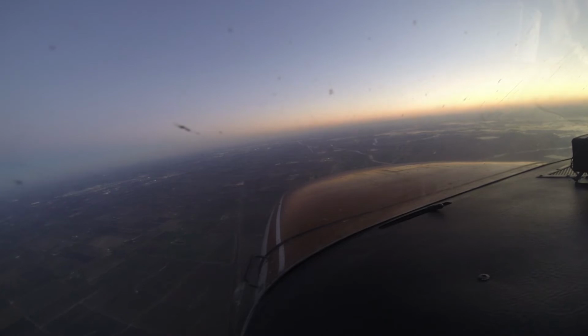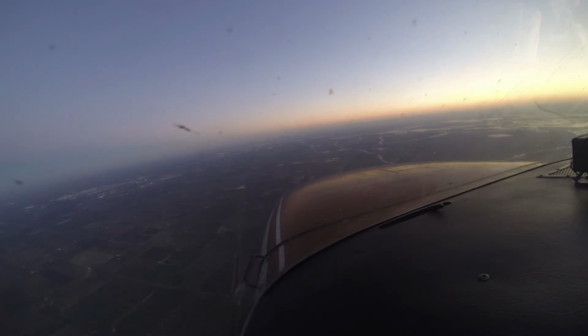So a visual approach, as the controller said, is basically that we are not going to use an instrument approach. We are just going to use visual flight rules to land at the airport. So he basically cleared a visual approach, and I'm just going to stick with it.